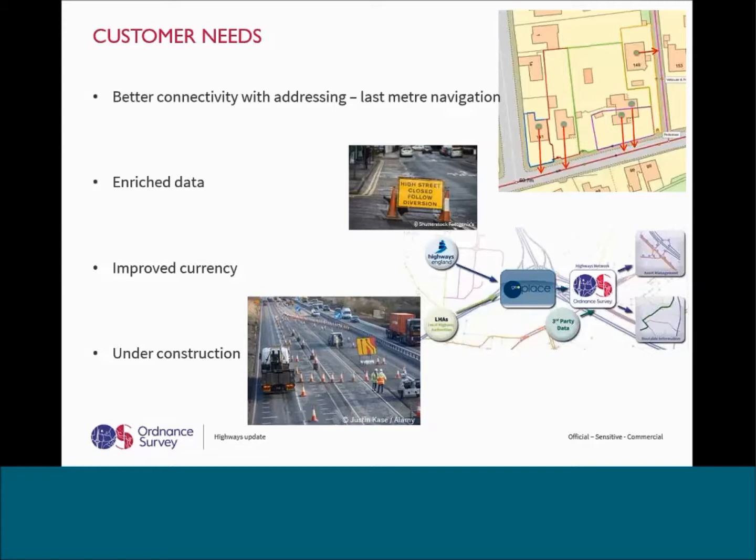We also look at some enriched data so we can know where planned closures are happening. So this data gives a benefit for those people doing routing to understand what is actually happening for those planned closures. Not quite got to real-time closures, but we'll work for planned closures. And we can really start to push the currency of this data.